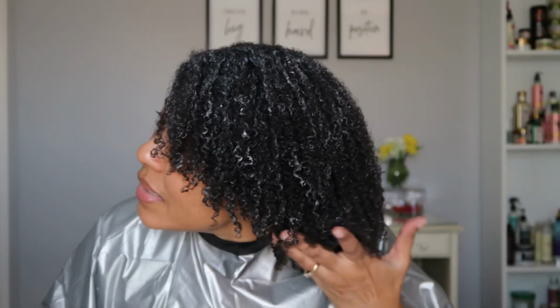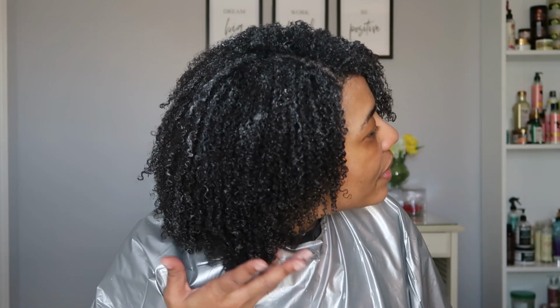So this is one side, this is the other side. So what I'm going to do is I'm going to go ahead and sit under my hooded dryer, and I will be back when it's dry to give you my final thoughts on the products. Okay guys, I am back, and this is my hair after using the Adwoa products, after using Adwoa Beauty. So let me tell you my thoughts.